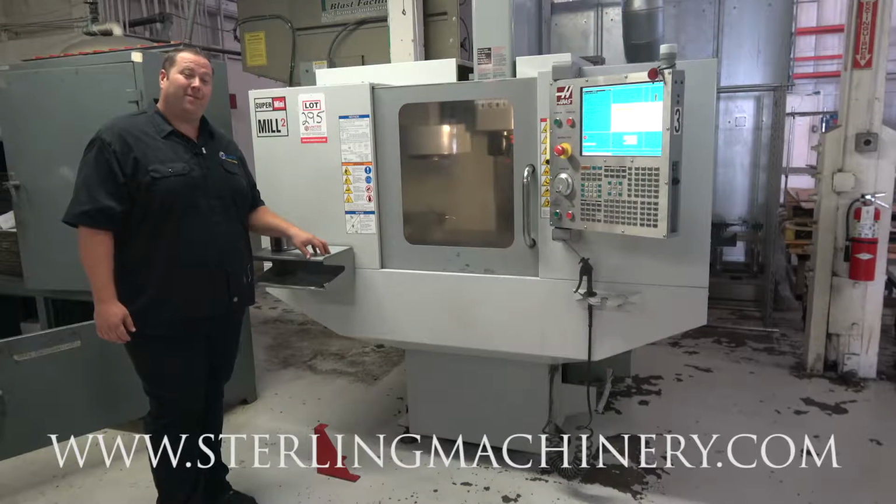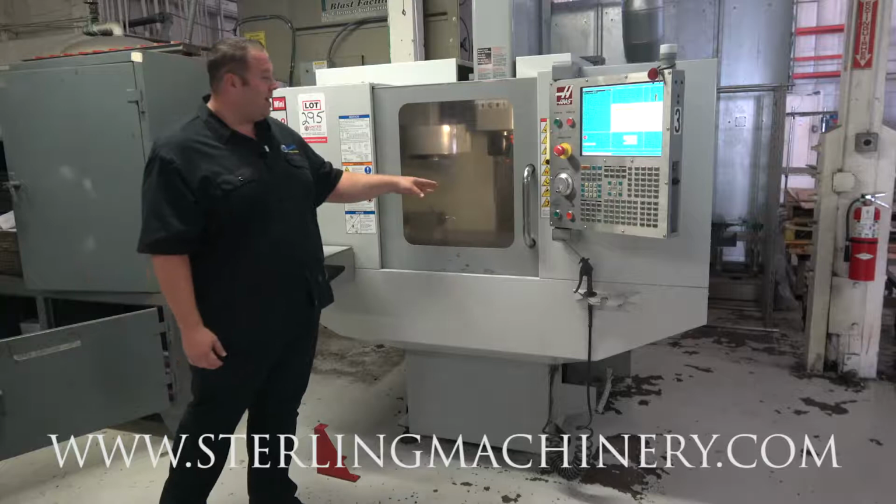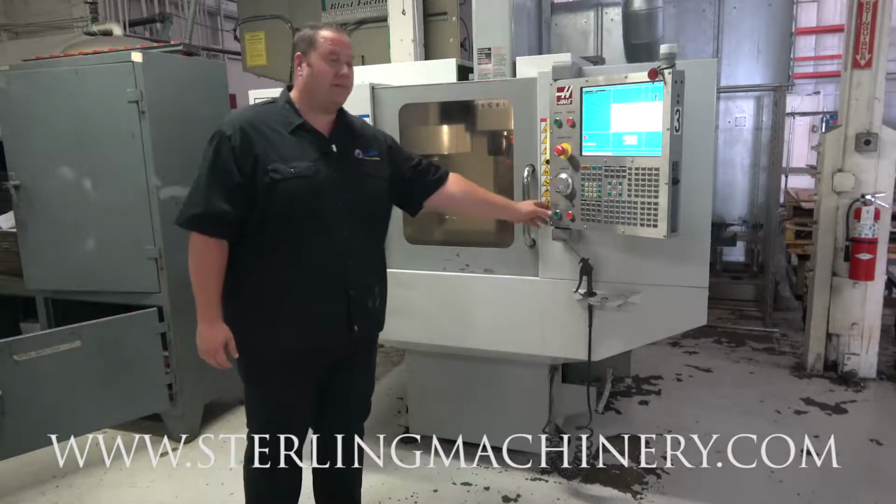Here's lot 295, a HAAS Super Mini Mill number 2, year 2008, included with the 4th axis you can see in here. We'll go ahead and cycle it, let you see everything in action.